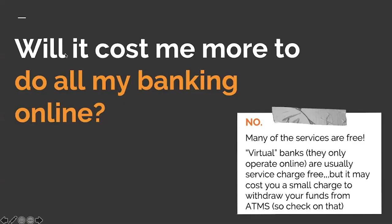So will it cost me to do all of my banking online? No. Many of the services are free. They're virtual banks, which means they only operate online. They're usually service charge free, but it may cost you a small charge to withdraw your funds from ATMs, so you should check on that.